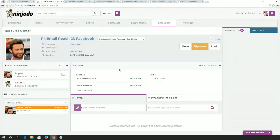So just to review, through the different areas you can send, you can do it from the dashboard, you can do it from the inbox, you can do it from the activity center, you can do it from people, you can do it from companies, and you can do it from the resource section. So almost everywhere where you're actually needing to do emails.